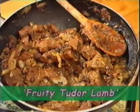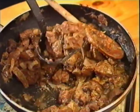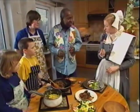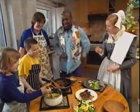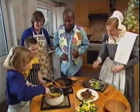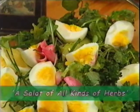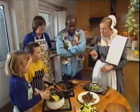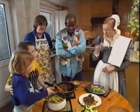And here's what's on the table. First up, the main dish, Matt's fruity lamb stew served on a bread sop. Is it good? Mmm, it is good. Is it? Right. Well done. It's very good. Next in line, Abby's herb salad. Very good. Not too much oil.